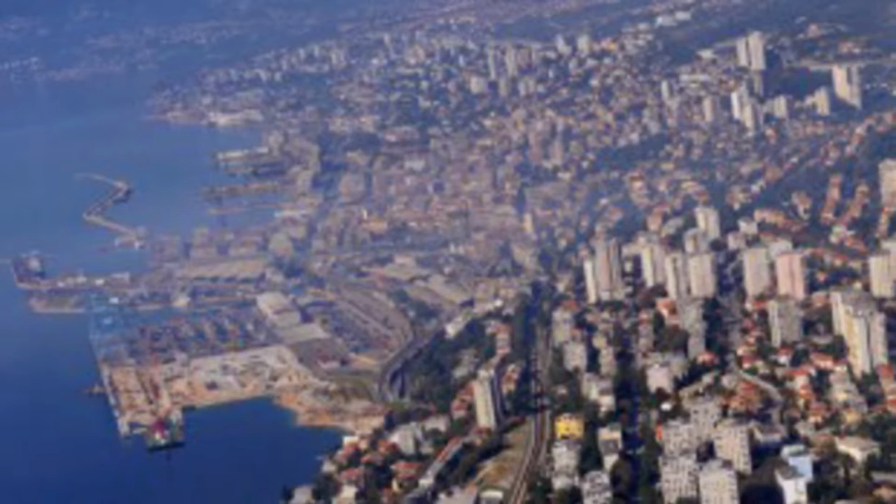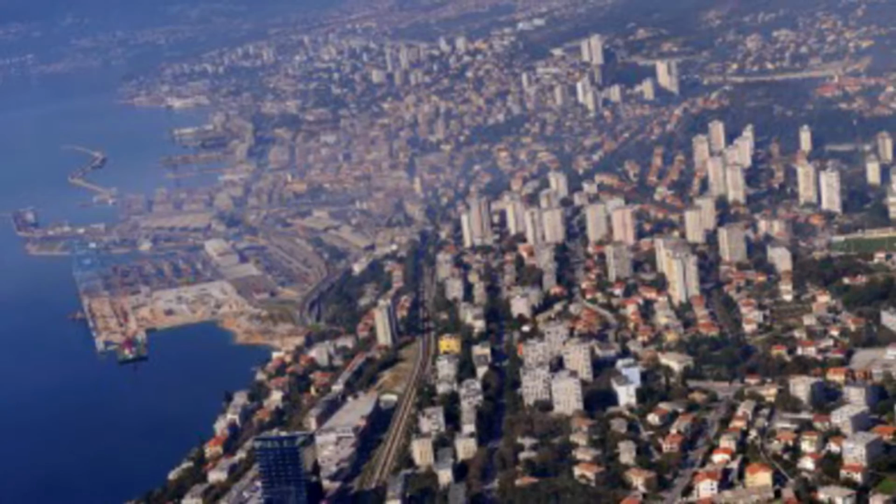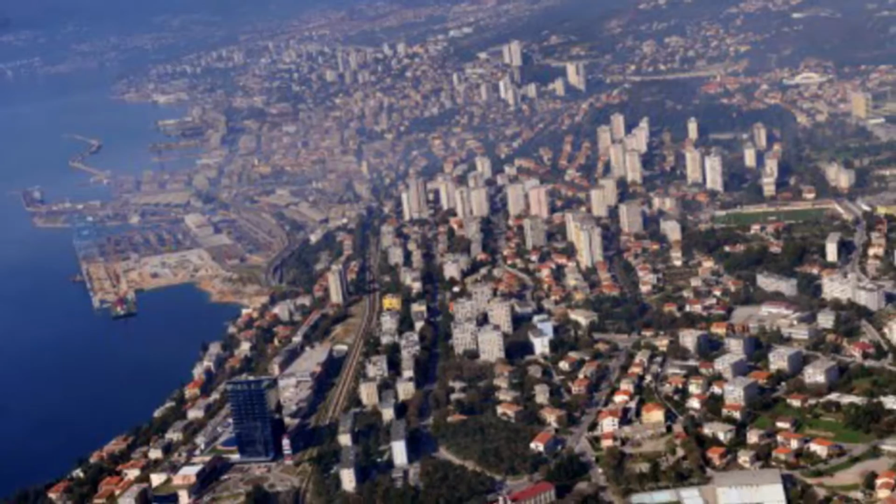And here's another slide that also illustrates the geography or the terrain of the city. So you can see that from the sea level, where the center of the city is and the port is, the terrain rises. And so that means that the whole city and the citizens, from wherever they live, have a view of the port.